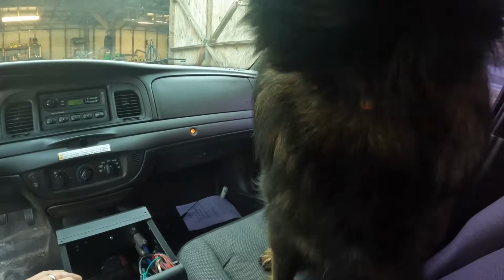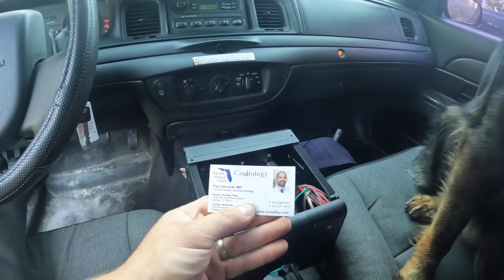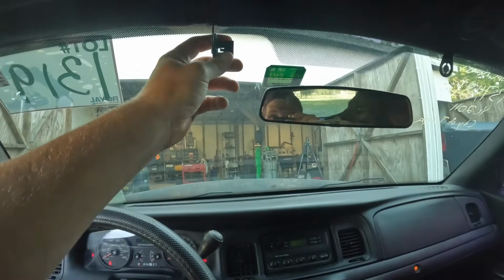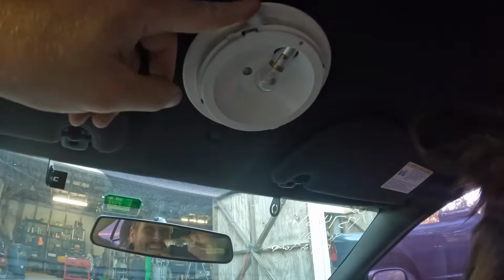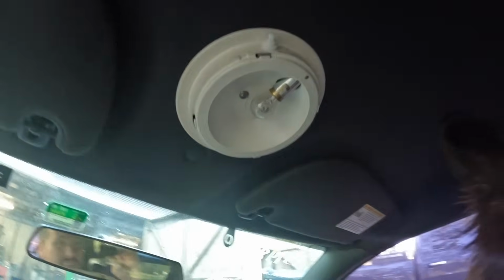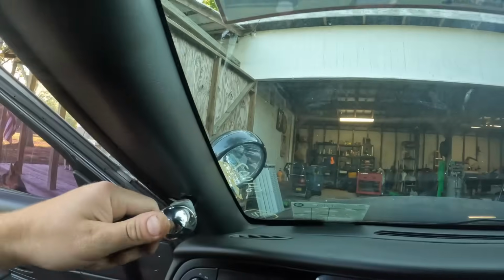What do you think, Gino? I haven't really looked around in here too much, but here's a bunch of junk that I need to clean out. Got some brackets up here. They were probably for like a light bar or something. Oh, the light works. All of these cars have these lights, and they're all missing the cover. I don't think I've ever seen one with the cover. All this works.